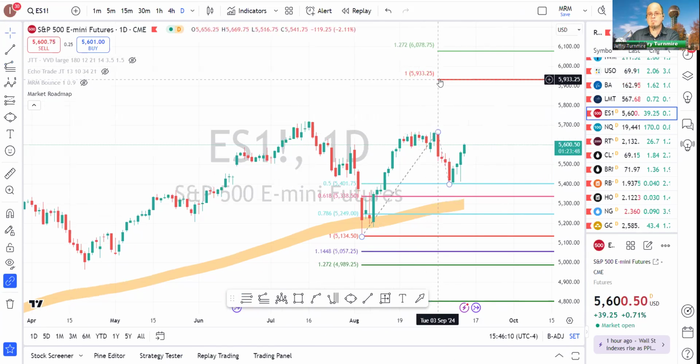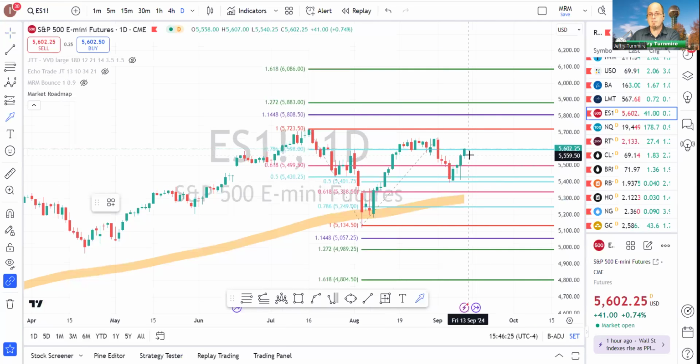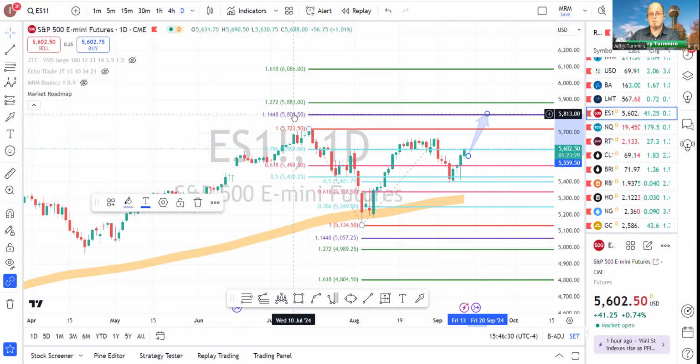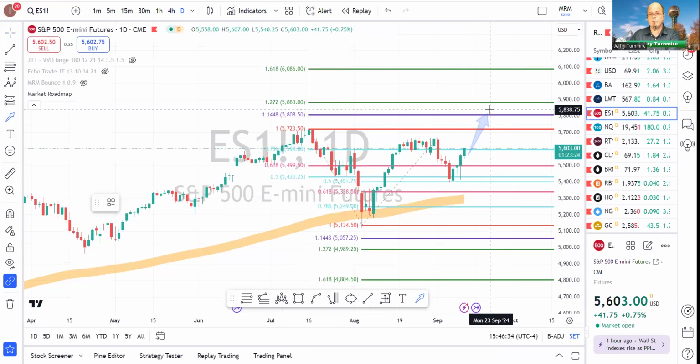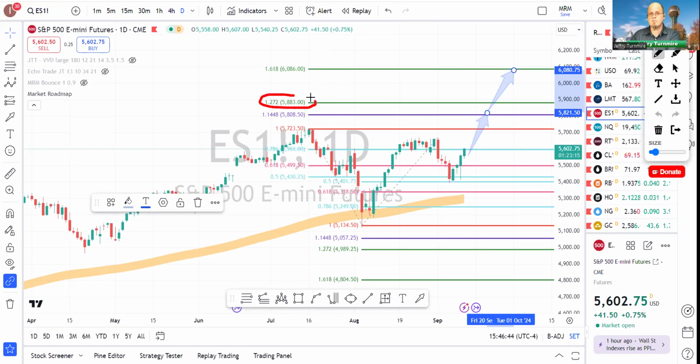We could come up to this 5,900 area. Much more likely that we just stall at 5,800, possibly 5,880, maybe 6,000, maybe. So I think this is not going to not rise while NQ and Russell rise. So 5,800, possibly 5,880, maybe 6,000 if we get really sparky, especially next week on that rate cut announcement. Looks like we're gunning for those higher targets right there.